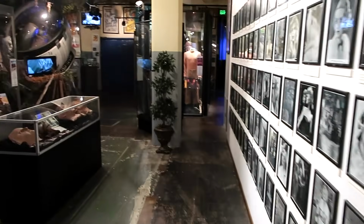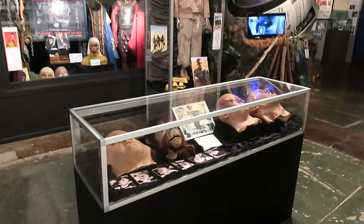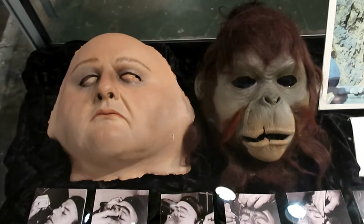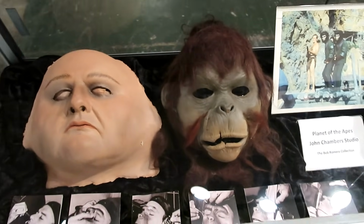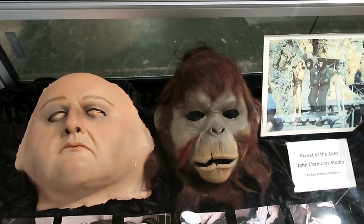Well, I wander back here, and oh, look at this. What's going on in this room here? Oh, you can see some masks from Planet of the Apes. This is amazing. One of my favorite movies, Planet of the Apes.